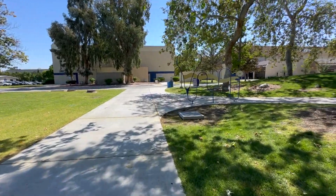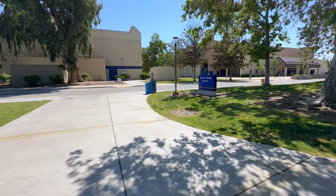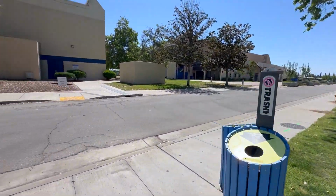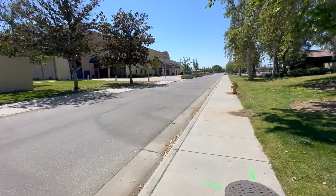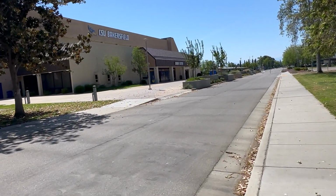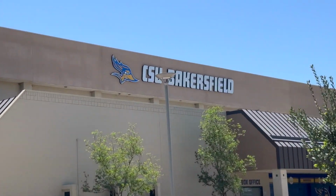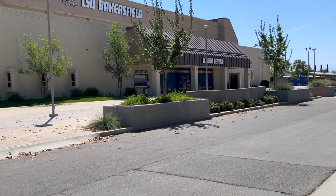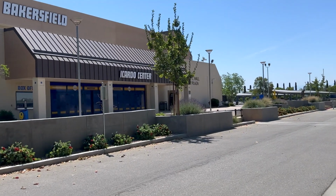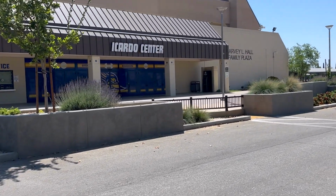Cardio center. Let's go and take a look at it a little bit closer. So done with the Student Health Service Center, which we just saw right now. Then over here we have the Ricardo Center. Then up there we have the CSUB mascot. Here you are. The Ricardo Center.